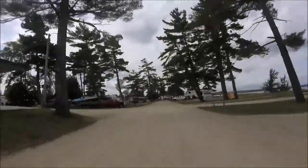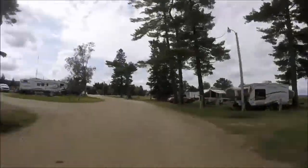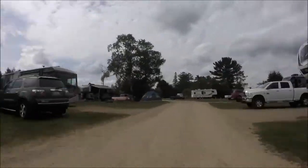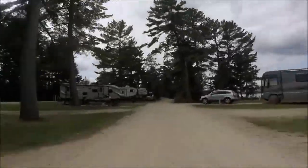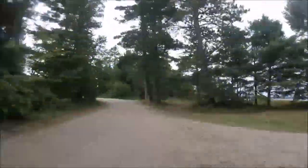I would without a doubt say if you're coming up to this area and you're looking for a campsite, you'd probably be pretty happy here. As campgrounds go, this one's very nice. And it's really close to Pictured Rocks, so if you're looking to go do that, you got a great location for your RV. I'd highly recommend this place. I like it, and if I get back this way, I might stay here.